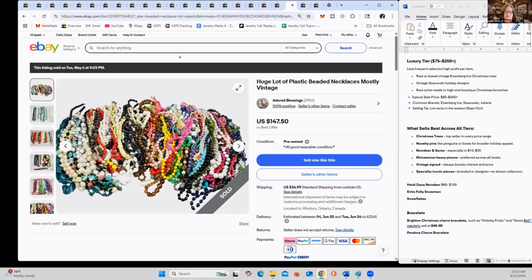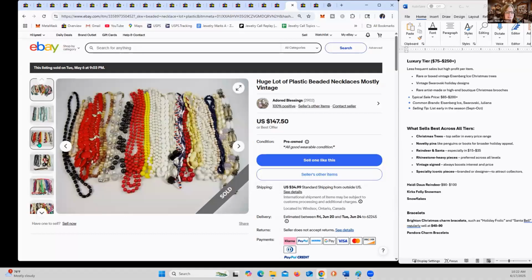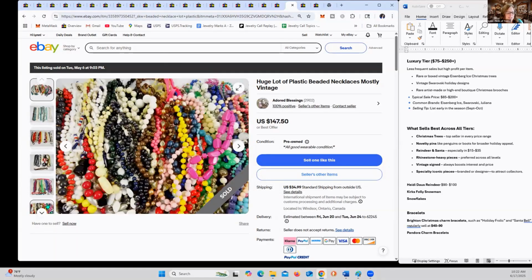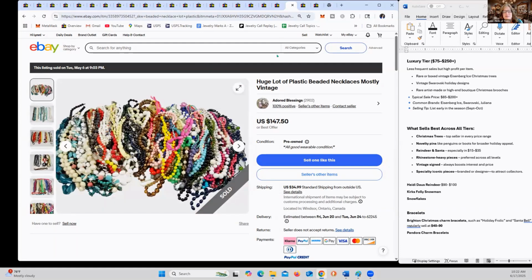And I found this listing that sold for $147, and I was floored. It's all plastic beads. Like, what? Oh, how come I can't sell them? I have huge lots of beads up now, and they're not selling. I mean, she's got less feedback than I do, so it's not like she must have a lot more followers or something.